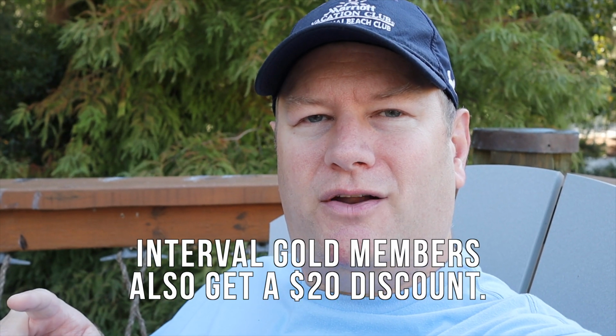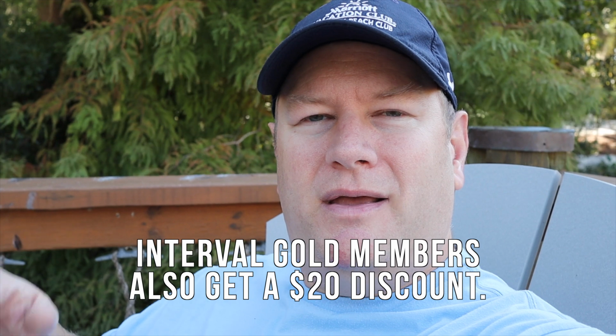Now if you're an Interval Platinum member, you actually get a $40 discount on that, so it's only $59 per step up. And we actually didn't even have to pay that fee, because when we exchanged the studio into the 2-bedroom, it was within that 59-day window where there were zero upgrade fees. So definitely a big plus.